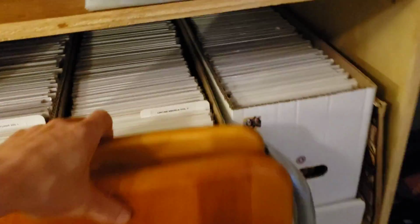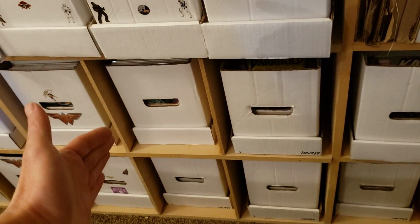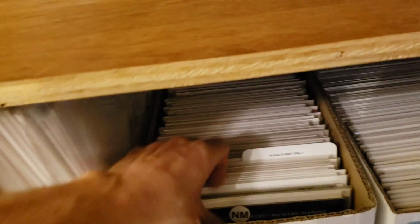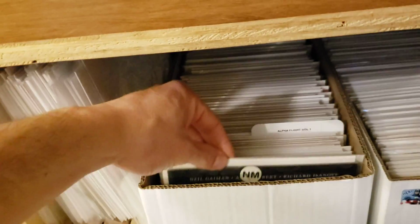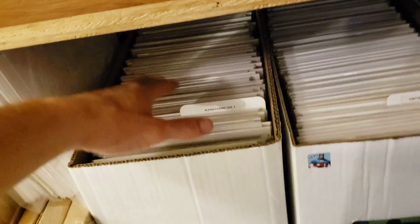Now, the bulk of what's over here is Marvel. Let me move this chair out of the way. My Marvel stuff starts right here, and it goes like right here. Okay, and it starts with A. Well, it starts with the numbers. So you got 1602 and then A, Alpha Flight, B, C, D.